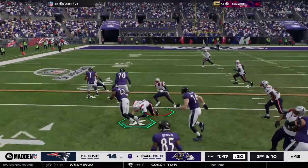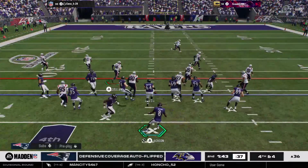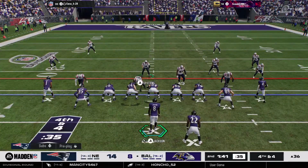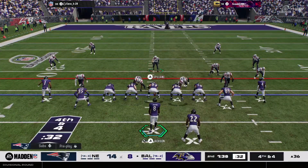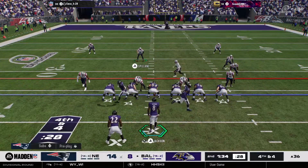From the gun, run for Henry. He's going to gain a good chunk of yards here. Looks like about 6. That still brings up fourth down. Clock's still running as the Ravens try hurrying everyone up. It's fourth down.